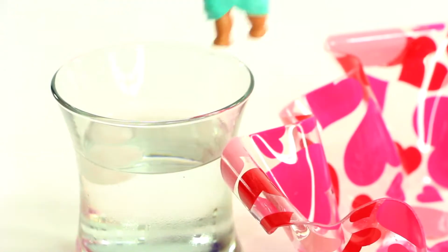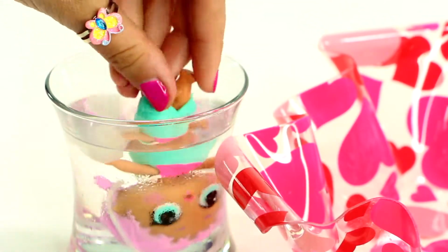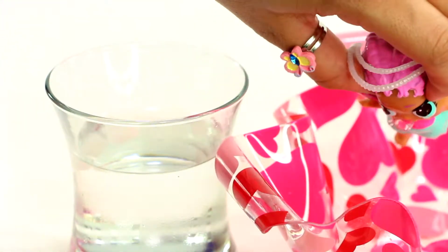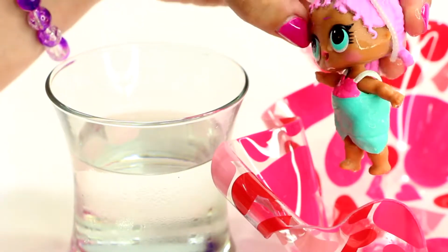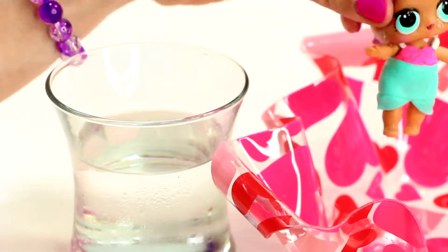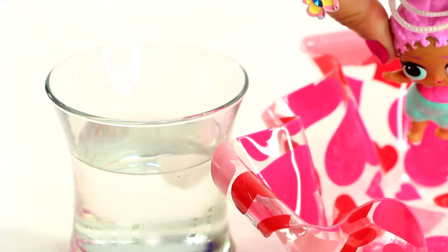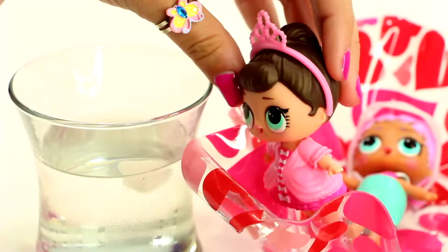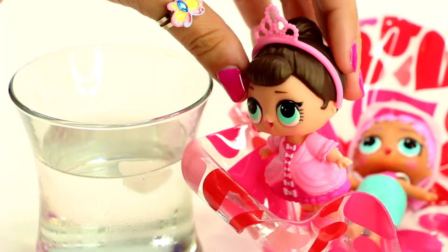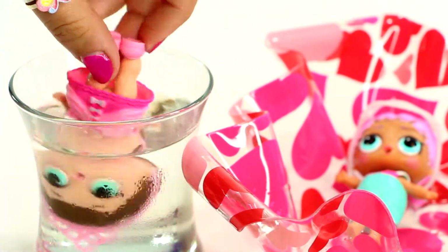Now let's see if she changes colors. Dunk it into the water. Nope. Let's see if her hair does. Nope, nothing. So I guess she only does one thing. She just cries and cries and cries. Let's try our little princess baby. Aw, pretty in pink. Does she change colors?